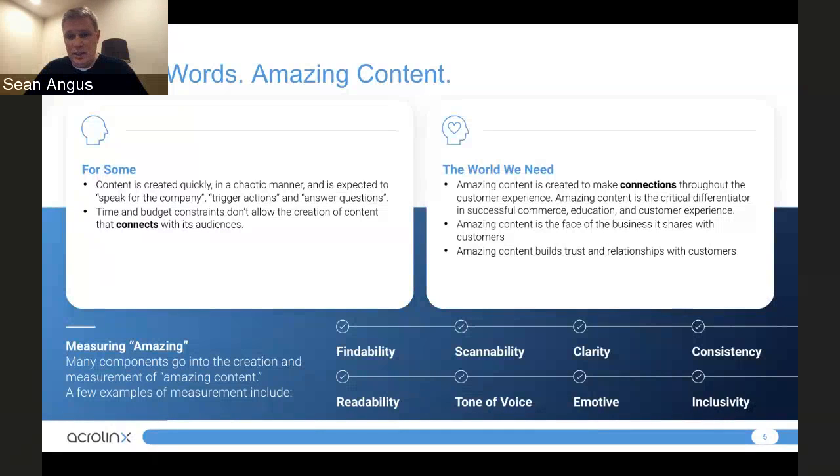So what are some of the aspects that go into this idea of amazing content, right? Amazing content should be findable and discoverable, right? The notion of scannability, right? Impart the information to your content consumers as quickly and effectively as possible, right? Do that with clarity and consistency. Do that with the tone of voice that will connect with that customer, right? Think about the emotional impact of content, right? So emotive writing. And certainly in the world we live in today, doing that in an inclusive way so that you're not alienating any portion of your audience. So those are some of the characteristics that we think of around producing amazing content.